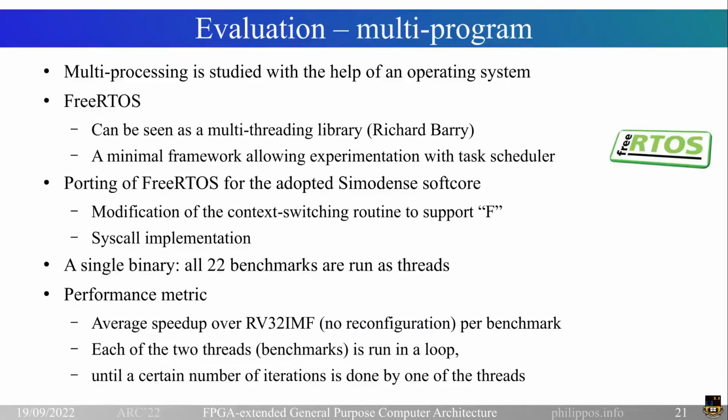In this slide we present our multi-program evaluation. In order to support context switching we use FreeRTOS, a real-time operating system. Using the words of its creator Richard Barry, this can be seen as a multi-threading library. This was useful because it provided a minimal framework to experiment with the operating system scheduler. The porting of FreeRTOS to CMODENS involved modifying the context switching routine to include saving and restoring the floating point registers. This resulted in a single binary containing all 22 benchmarks working as threads.